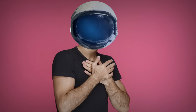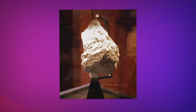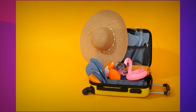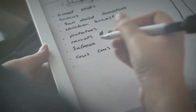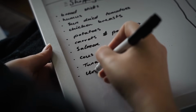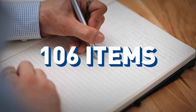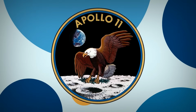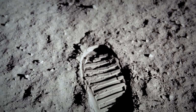Some items had a special place in the astronauts' hearts and were meant to stay on the moon. But hey, leaving some stuff behind also meant they could bring back moon samples. You know the feeling. It's like when you need to make room in your suitcase for souvenirs when you're finishing a vacation. Does NASA have a complete list of things they left on the moon? Well, not really. In fact, one team tried to create a record of some of the items and reached an amazing list of 106 left there from the Apollo 11 mission alone. And that's not counting Neil Armstrong and Buzz Aldrin's famous footprints.